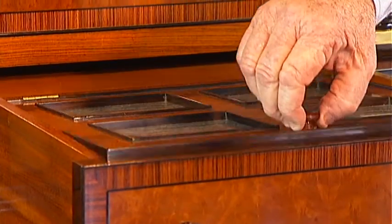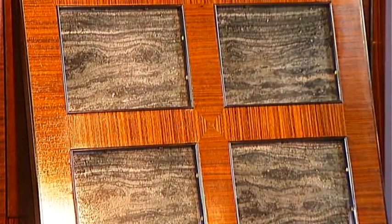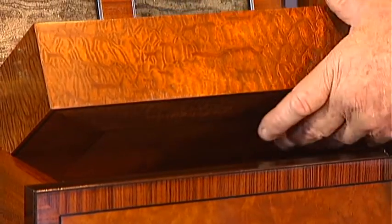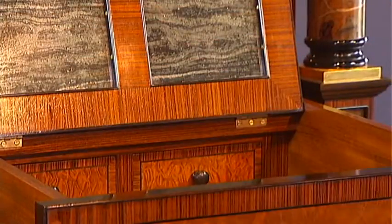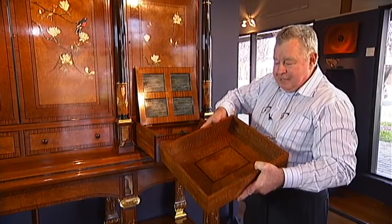This here's jasper. That's the biggest piece of stone I've actually cut and polished in one piece. A drawer in here out of mahogany, and it's all dovetailed together, and then it's got snakeskin sapelli veneered all over it on the inside and the outside of it.